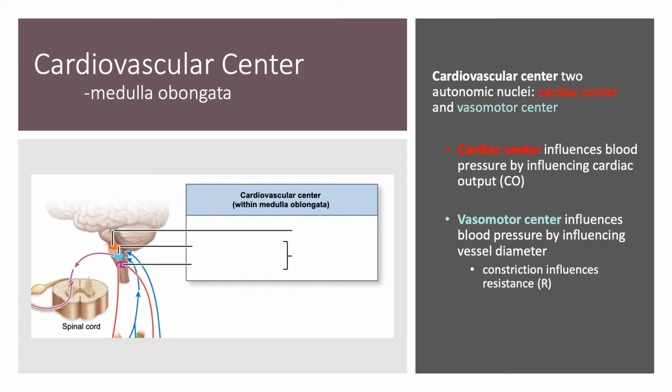First, we have the cardiac center, and this changes blood pressure by changing cardiac output. And we have both excitatory and inhibitory components of that cardiac center. So there's a specific cardio-oscillatory center and a cardio-inhibitory center. And then we also have the vasomotor center. And this is going to change our blood pressure by changing the vessel diameter. So for example, constriction is going to influence resistance. We constrict, there's going to be higher resistance within that vessel on the blood.